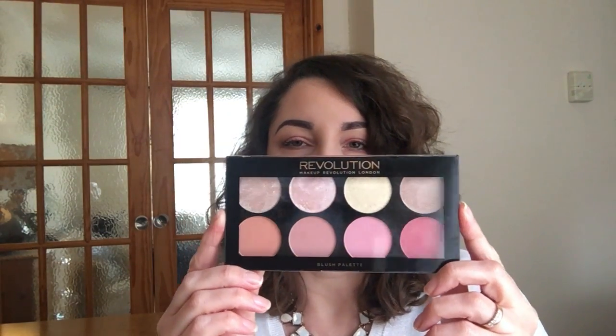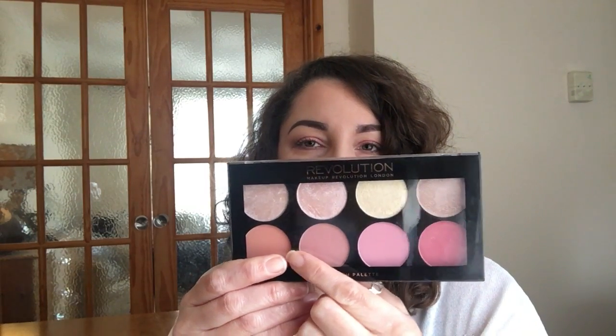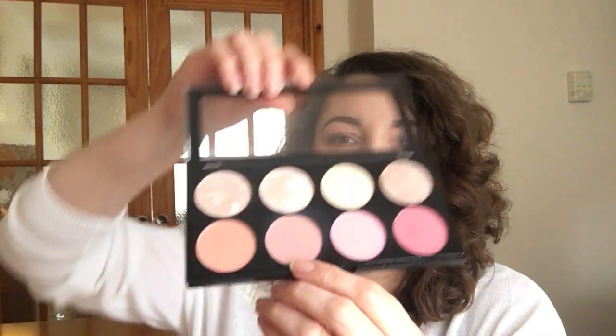So the next two are still from Makeup Revolution, but they are palettes. And the reason why I've chosen this is because, although yes, they are in palette form, they have some really good products, Makeup Revolution, in palette form, and also the price point is amazing too. So this one is their Blush Palette Blush Goddess. Now you've got highlighters on the top, which is great, but all the blushes are here, so you've got 4 of them, and I particularly love this one here.